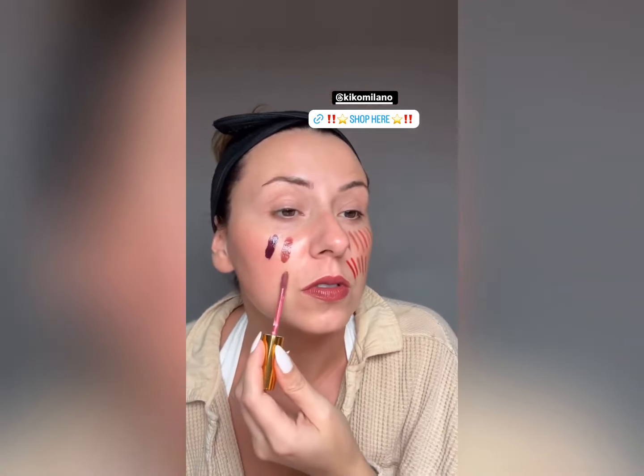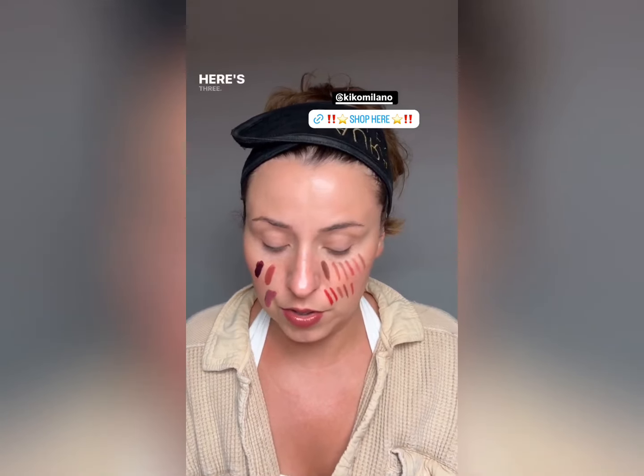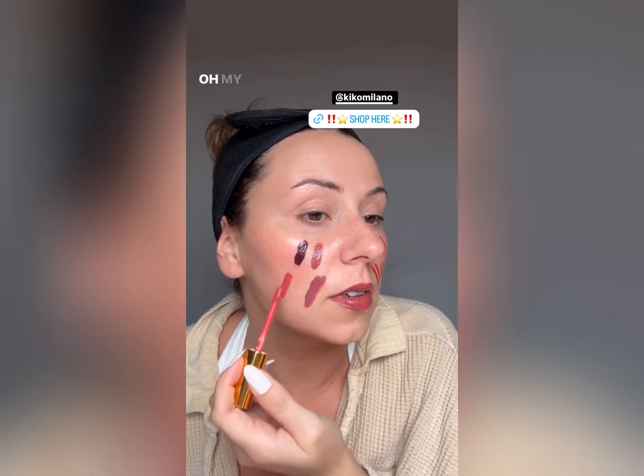Here's 2. Oh, I would wear 2 all the time. That's delicious. Here's 3. Oh my, I love that shade. That with a darker lip liner. Oh my goodness, we have to put this one on too.